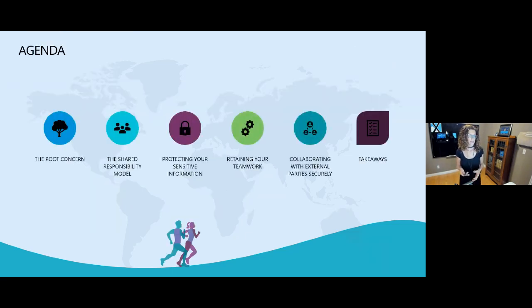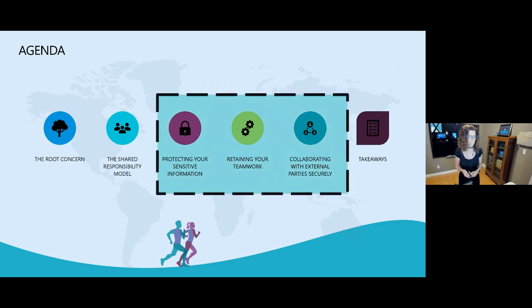Today's agenda is covering a few key pillars. One is to talk about the root concern for protecting your data and something Microsoft calls the shared responsibility model, and why that works so well when you're trying to implement some of these controls across Microsoft 365. Then, of course, protecting that sensitive information, retaining some of that teamwork, and then collaborating with external parties securely. And then some takeaways and a summary at the end. I'll talk about licensing a little bit at the end as well. By and large, today I will mostly be focused on what's highlighted there and give you kind of how it works across Microsoft 365.